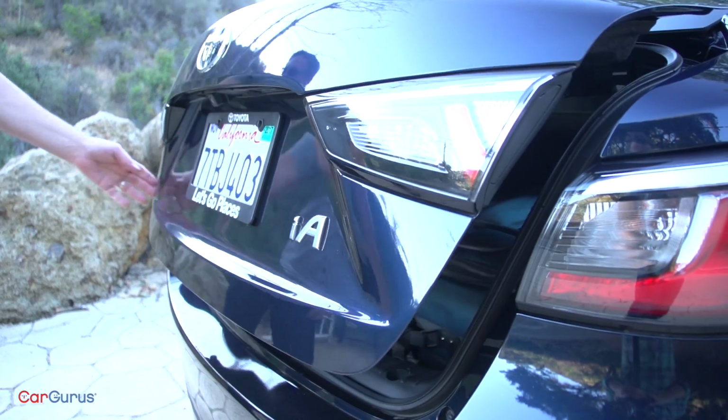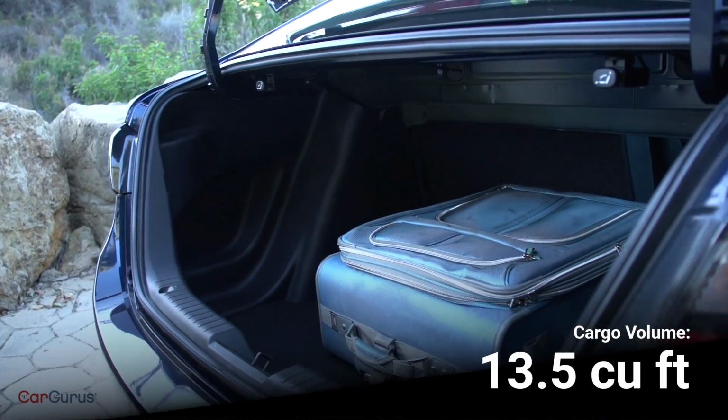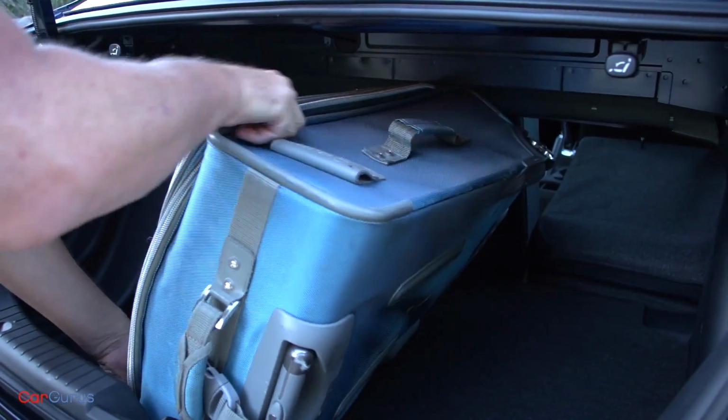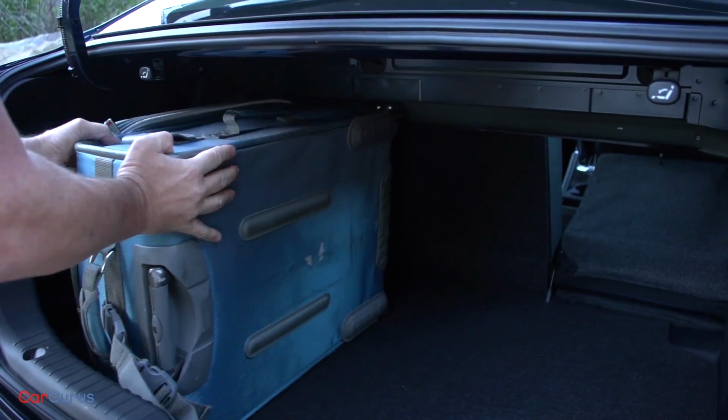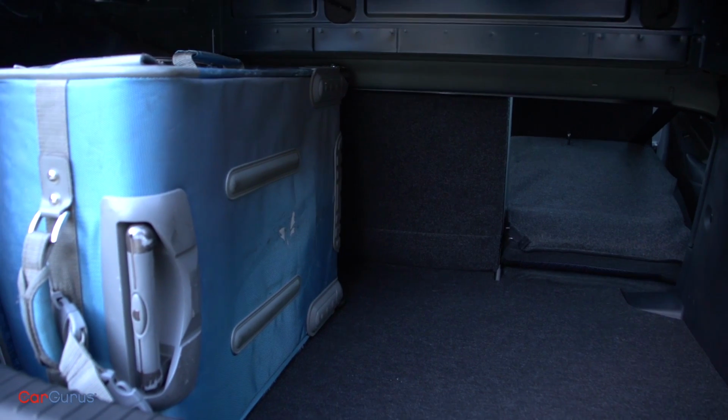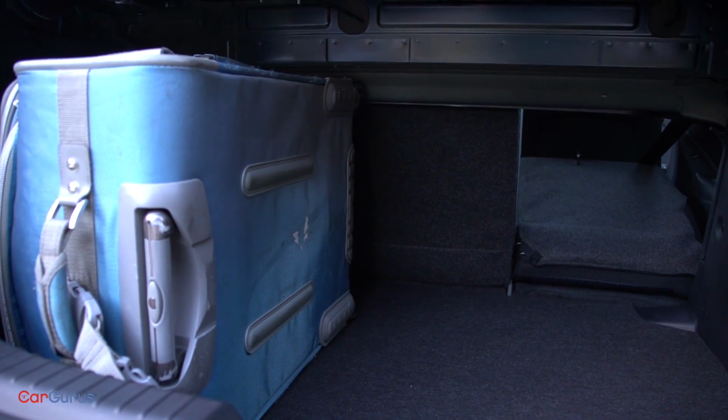Pop the trunk and you'll see that the Yaris IA offers 13.5 cubic feet of trunk space. That's almost as much as a mid-size car. A 60/40 split folding rear seat increases utility, and if you're willing to wrestle with your luggage, you can carry full-size suitcases on their sides.